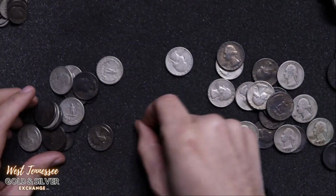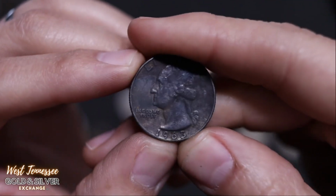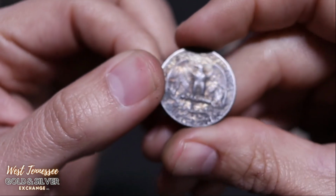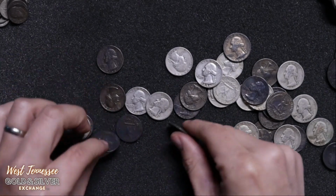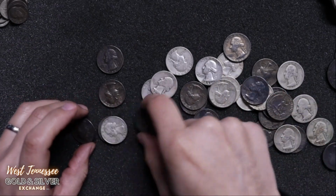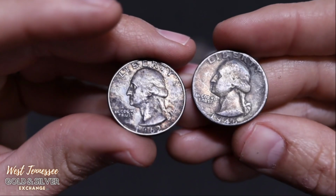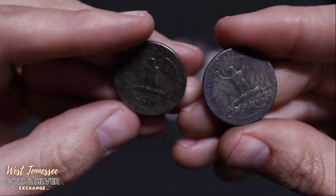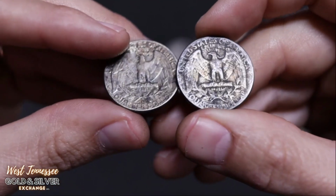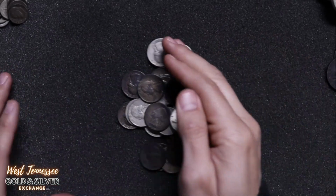But these are all pretty common coins. Nothing looks to be a key date or anything in this collection. It might have just been somebody's silver stack that burned in a fire. Here's some more. 66. These guys right here. There's a 46 and a 62 with some tone all over them. Smoke tone. Yep, smells like fire. So these guys definitely were recovered from a fire.